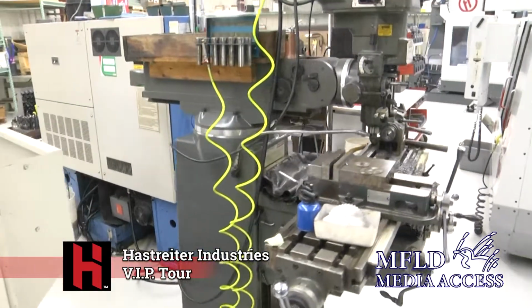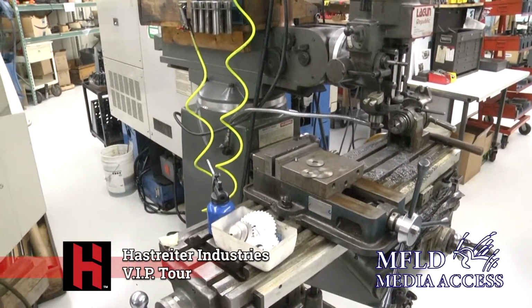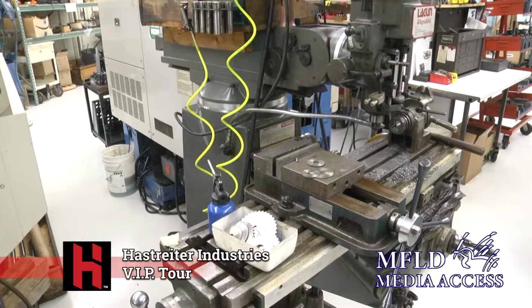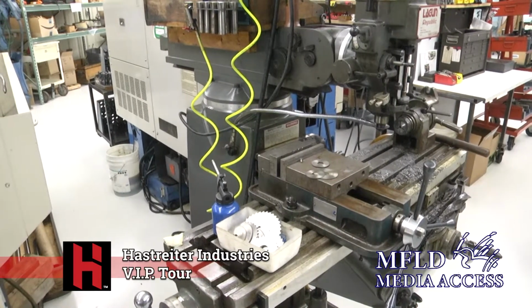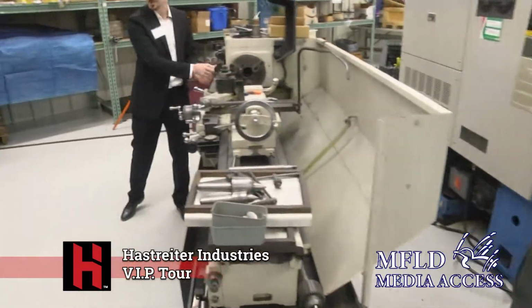So instead of the machine being programmed to do all the movements, you have to crank the handles by hand. And basically, it's just like that wood lathe, where the material's right there spinning, and then you're carving on it with the tool right there.